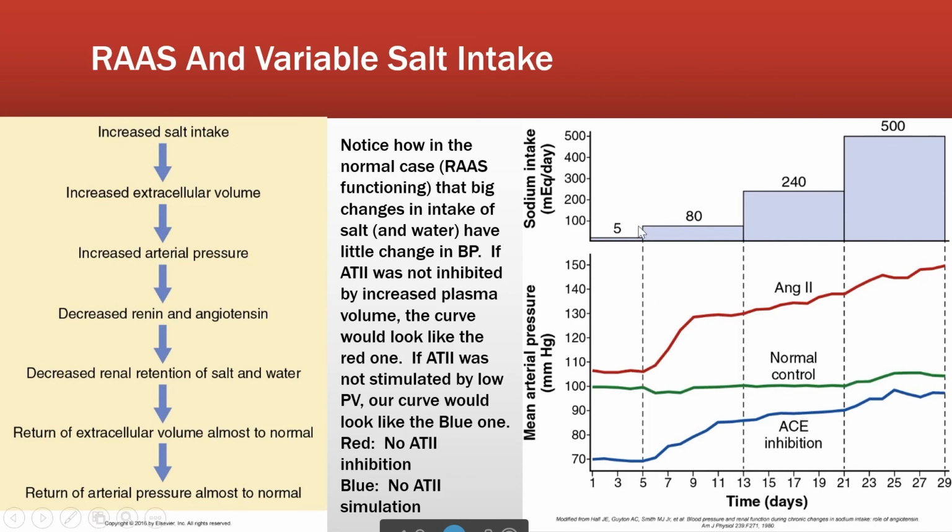Okay, so if we increase our salt intake, let's look at our normal control first. This is all of you right now. You'll see that your arterial pressure doesn't really change, even though your sodium intake changes dramatically. Why? Because of this, right? The more salt intake you have, the higher your fluid volume, the less active your RAAS system is, right? Converse, also true. If you cut your salt way down, cut your fluid way down, now your RAAS system is going to be more activated. It's going to bolster your blood pressure because it would have been low.